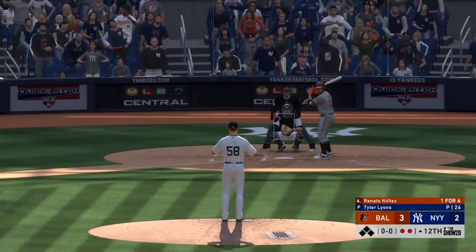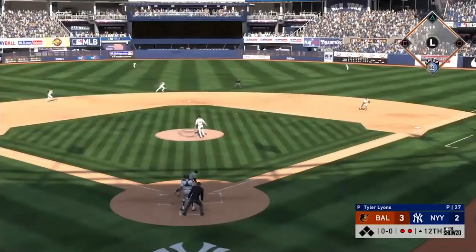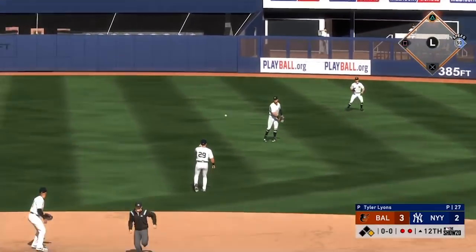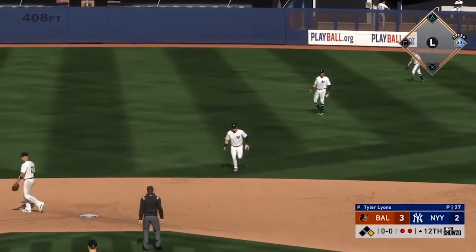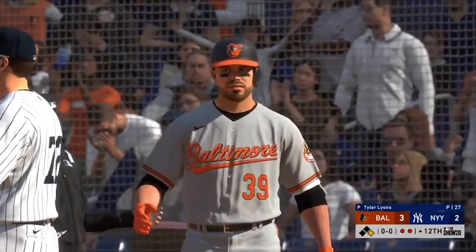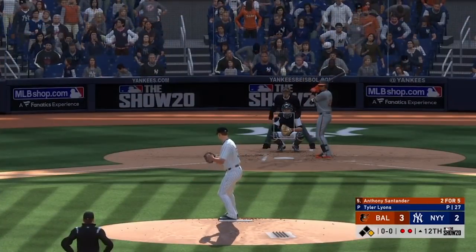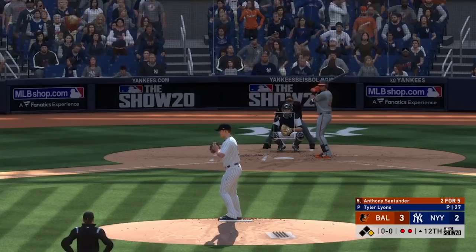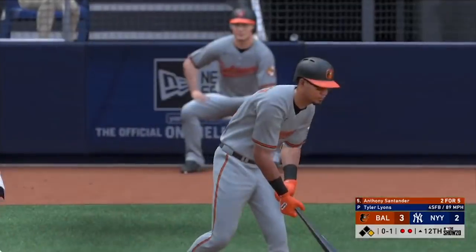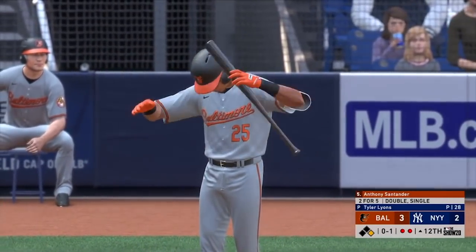To the plate now, Renato Nunez, as he rips it on the ground to second. That's through for a base hit, his second of the ball game. Now batting, the left fielder, Anthony Santander. At the plate now, Anthony Santander, as he swings and misses at a first pitch fastball, 0-1. He went down on strikes last time up.